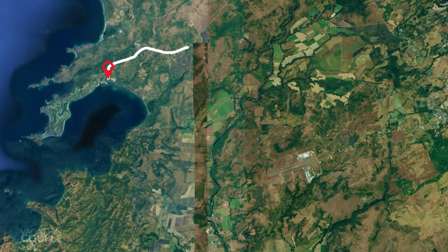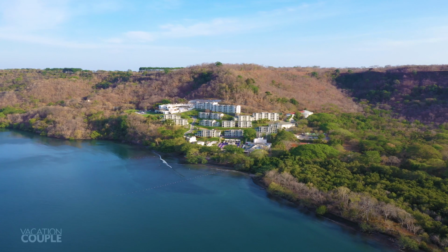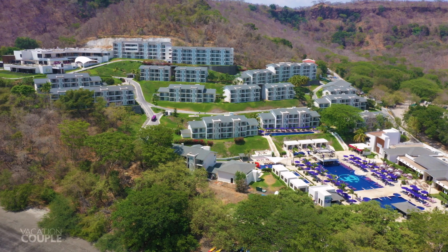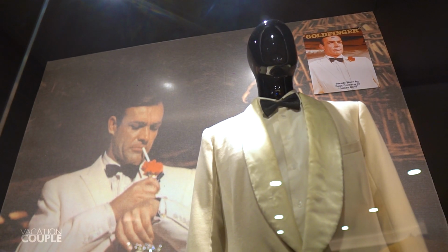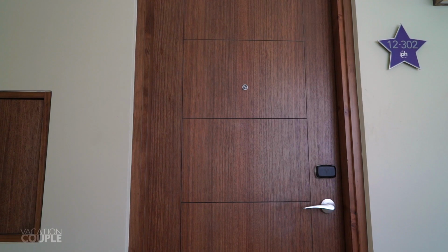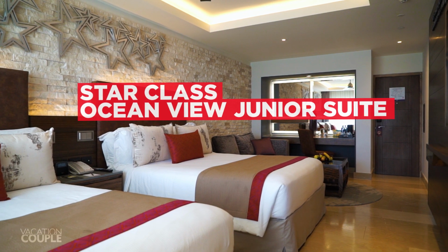Located 40 minutes northwest of the Liberia International Airport, this all-ages beachfront resort is set on the Papagayo Gulf, has 300 rooms, delicious food, gorgeous pools, plus impressive Hollywood memorabilia and entertainment. Let's take a look at where we stayed, room 12302. A star-class Ocean View Junior Suite.